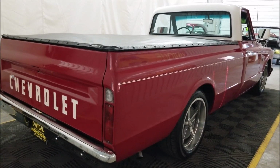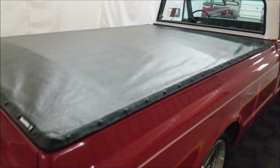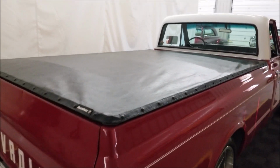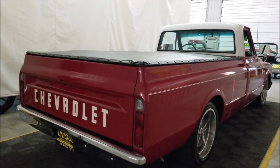As you can see, regular cab long box does have a nice tonneau cover installed on it. No bed liner or anything like that, but again, you can check out the still pictures. I'll go over that with you in a little bit.